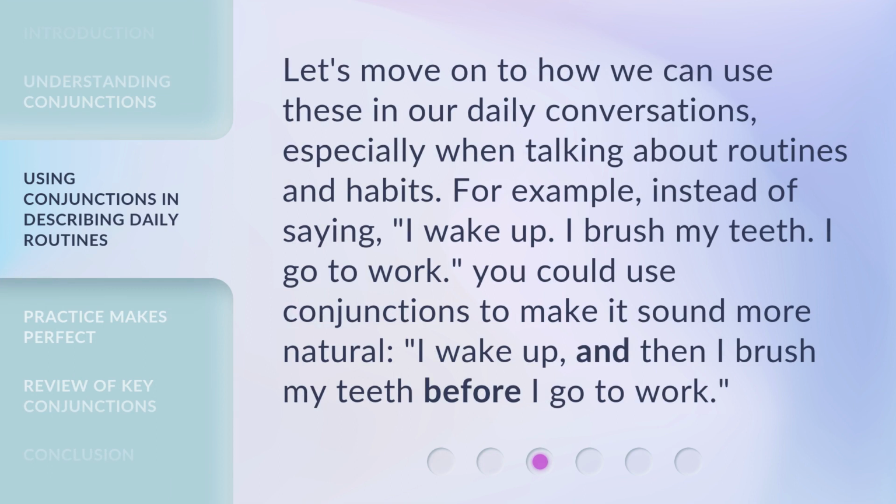Let's move on to how we can use these in our daily conversations, especially when talking about routines and habits. For example, instead of saying, "I wake up, I brush my teeth, I go to work," you could use conjunctions to make it sound more natural. "I wake up, and then I brush my teeth before I go to work."